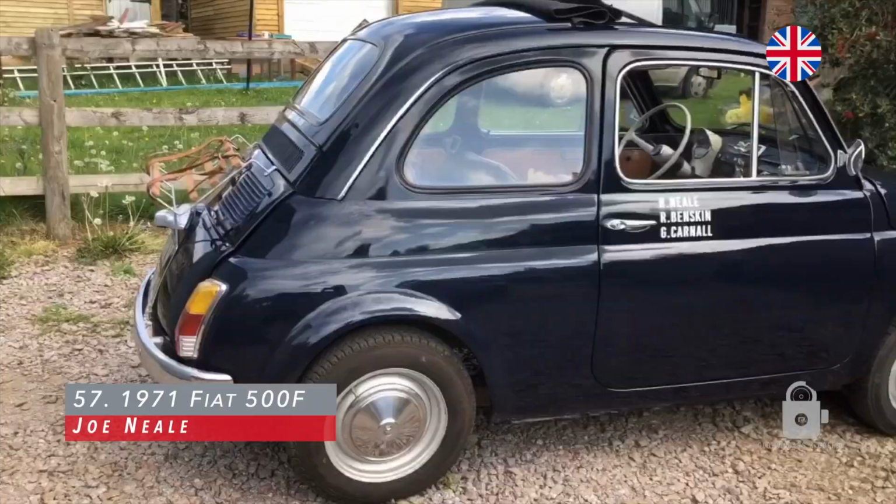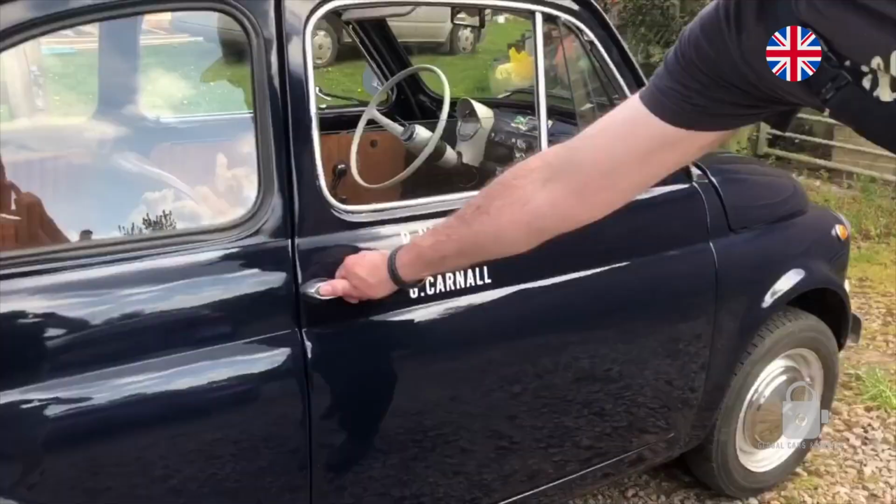Hi, my name is Joe, I'm 9 years old, and this is my 1971 Fiat 500F. Me and my dad look after it, and we have a lot of fun in it. We take it to a lot of shows, and even sometimes I get to drive it.